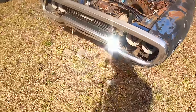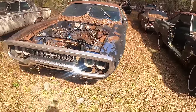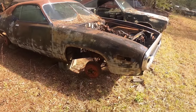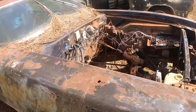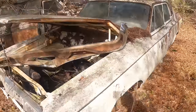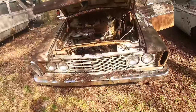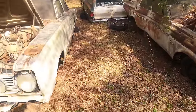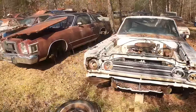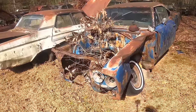Okay. Looks like a 71 Satellite, or maybe a GTX. I don't know. You got the red hubs. I mean, four-wheel drum, manual brake, power steering. Yeah. Blue interior. Belvedere, four-door Belvedere. Got a wagon back there. Oh, 69 GTX. Very, very hurt 69 GTX.